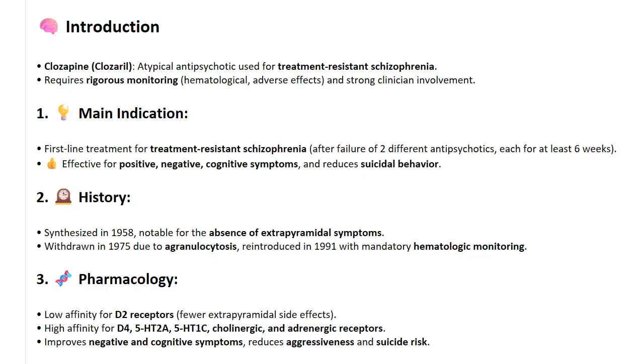That's significant. Now, I know Clozapine has a bit of a history, doesn't it? It certainly does. Synthesized way back in 1958. And interestingly, even early on, they noticed it didn't seem to cause those movement side effects, the extrapyramidal symptoms or EPS, that were common with older drugs. But it wasn't smooth sailing. No, not at all. It hit a major roadblock in 1975. It had to be withdrawn because of cases of granulocytosis. Which is? A very dangerous drop in white blood cells, specifically neutrophils. It can be fatal.